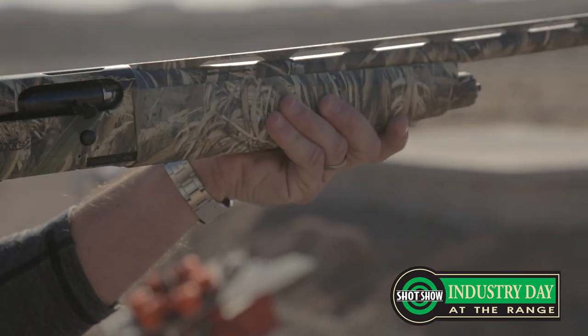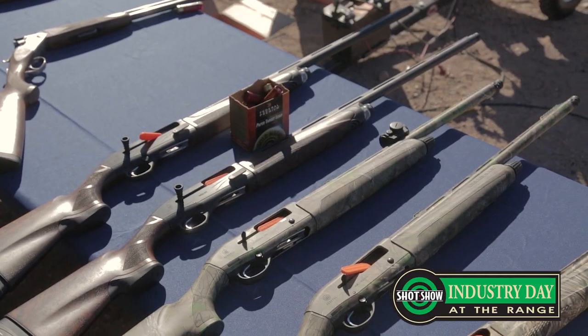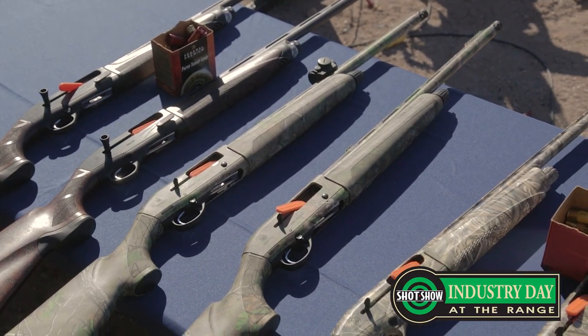So the best thing about our Beretta 20 gauges is their scaled receivers, and basically just the gas operation and the recoil reduction systems we have. They're just really easy shooting semi-autos. Okay, and is there anything else you guys wanted to talk about here at SHOT?